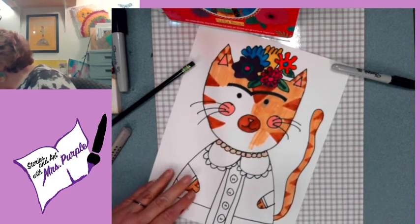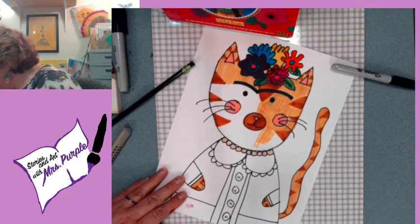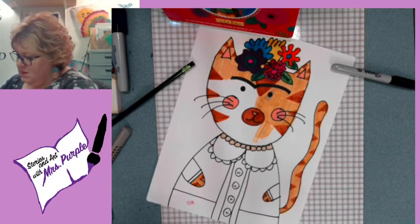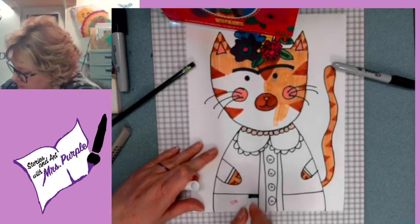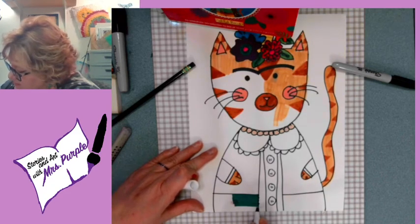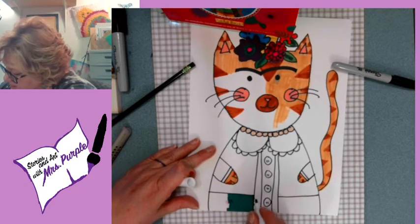So I think what I'll do is I'm going to have her wear green. Because, well, green is my favorite color. And I'm going to color this all green. And then you will not be able to see that pink that I did behind it.